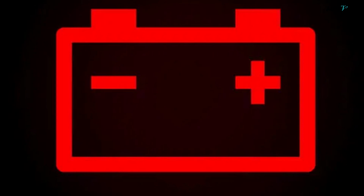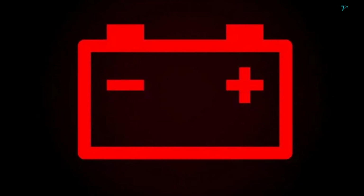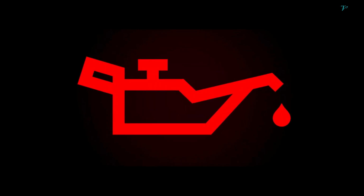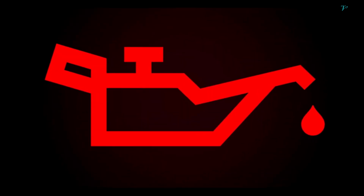5. Battery charging system warning light. This light indicates a problem with the vehicle's charging system, which could prevent the battery from being properly charged or cause electrical issues. 6. Oil pressure warning.